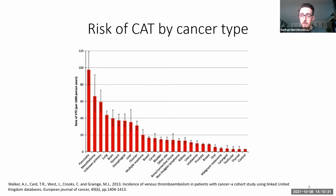But dalteparin, in terms of its licensing for CAT, has a dose reduction from month 2, and we tend to keep patients at full dose. So I just wanted to highlight that within these different cancers, they can affect your choice of anticoagulant really.